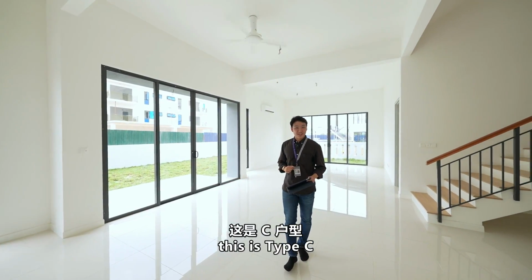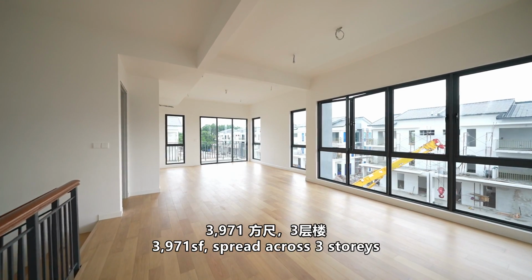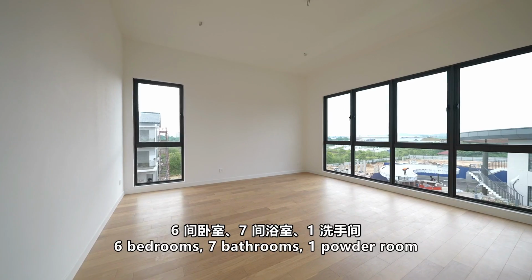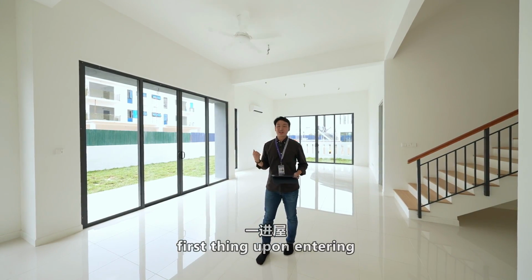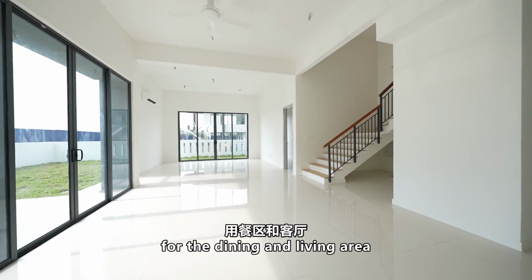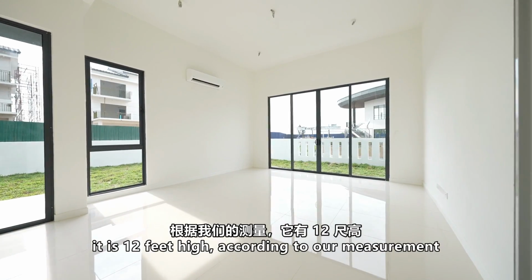So this is Type C, 3,971 square feet spread across 3 stories. In total, there are 6 bedrooms with 7 bathrooms. And the first thing you notice upon entering is the ceiling height is quite high. For the dining and living area, it is 12 feet high according to our measurement.